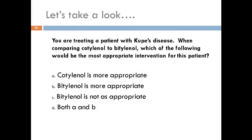You're treating a patient with Coupe's disease. When comparing cotylenol and bitylenol, which of the following would be the most appropriate intervention for this patient? A, cotylenol is more appropriate. B, bitylenol is more appropriate. C, bitylenol is not as appropriate. Or D, both A and B.